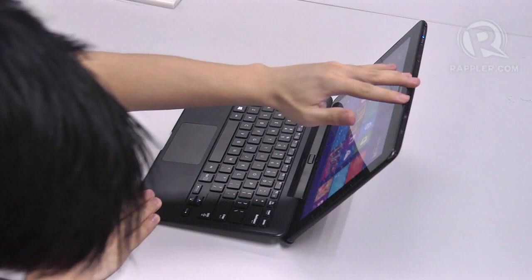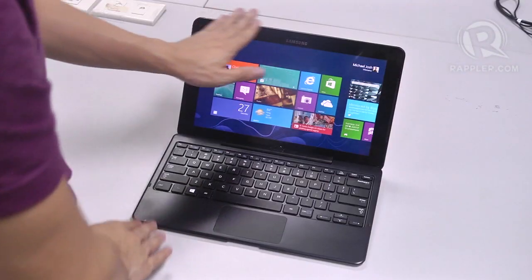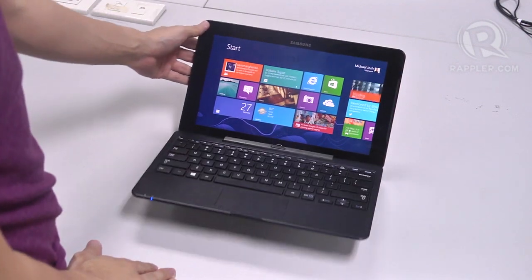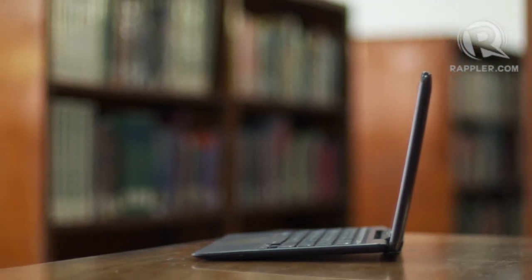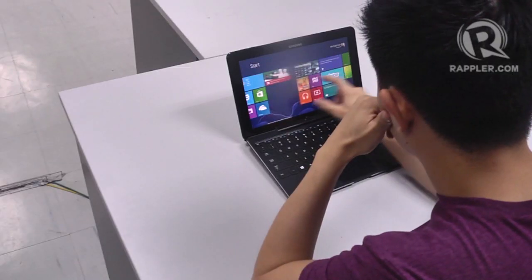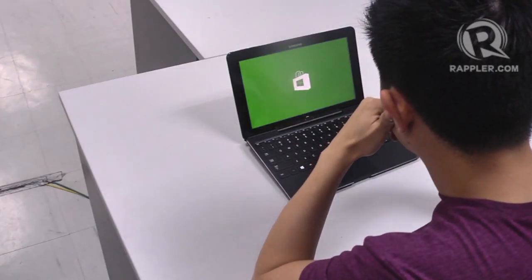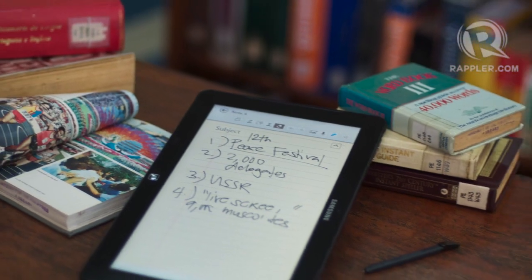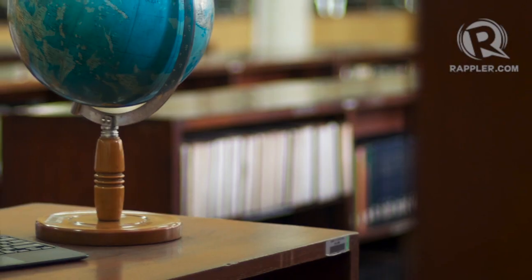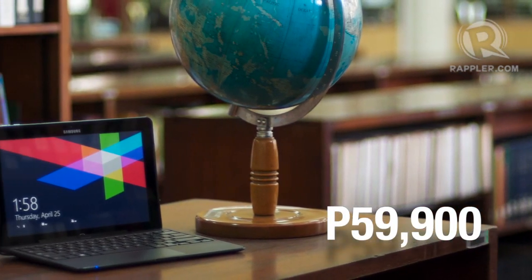I do wish I could tilt the screen back a bit further, but considering all the hardware that is built into the display, you could expect it to be a bit top-heavy. Overall, it's a solid device. If you're looking for a new laptop PC, one that was built to make the most out of the Windows 8 experience, then this is the one that I highly recommend. The Samsung Ativ Smart PC Pro is available at Samsung concept stores and retails for $59,900.